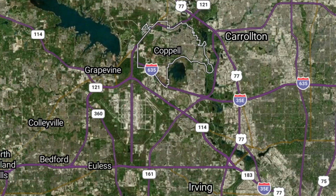And one of the greatest things about Coppell is its proximity. It's 7 miles from Dallas Fort Worth Airport. It's 20 minutes from Dallas. It's probably 25 minutes to Fort Worth, maybe 15, 20 minutes to Love Field. So you really can get anywhere fast. I am in Frisco and it takes me maybe 15 to 20 minutes to get here. So you're smack dab in the middle. Proximity is amazing.